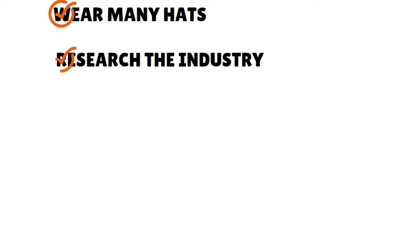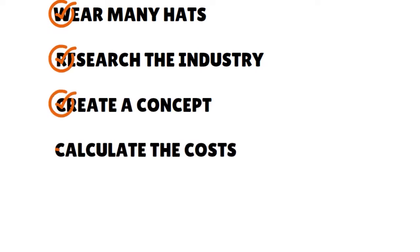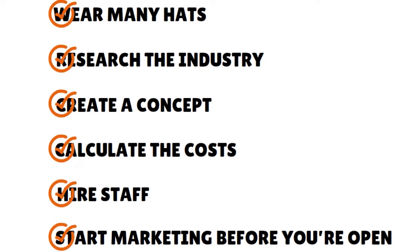You're going to have to research the industry. You're going to have to create a concept. You're going to have to calculate the cost constantly. You're going to have to hire staff. You're going to start marketing before you open. Those are things you need to know before you go to the interview.